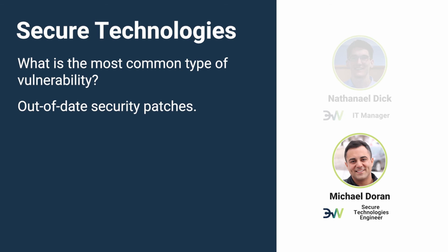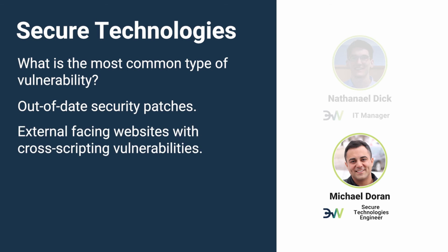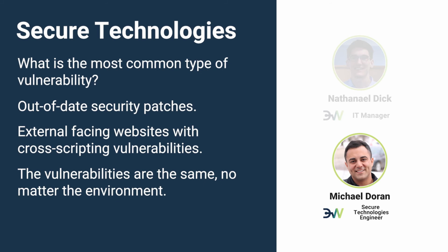Another potential threat that we saw was the external facing websites that had cross-site scripting vulnerabilities on them as well. And so when you think of an embedded system and what it can do these days, an embedded system can be a printer. An embedded system can have a web server on it, right? And so from a network perspective or from a higher level, you're facing the same vulnerabilities that you would otherwise face in a complete enterprise environment. So that's one side of the coin.